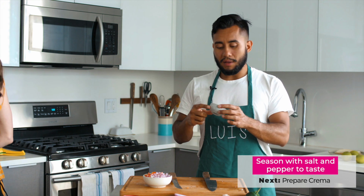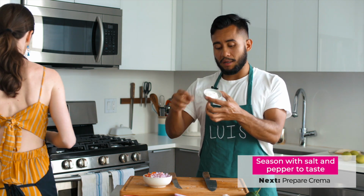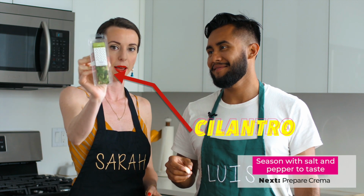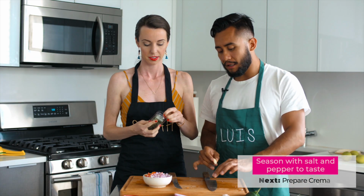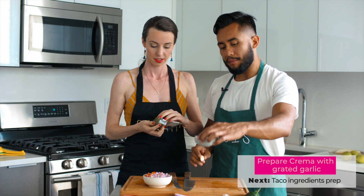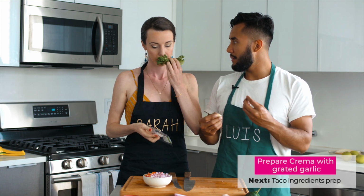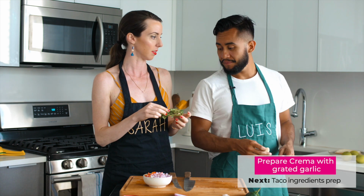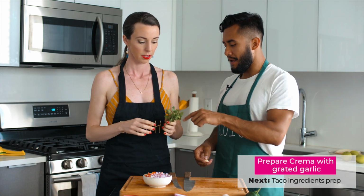For the Poblano and pork tacos, we have some sour cream right here, and I'm just gonna add a little bit of garlic to it. Look at that. Boom. All right, I'm gonna add a little bit of garlic to this crema. That's what's gonna make it really nice and garlicky. Should I put how much of this cilantro in? Oh, just literally like half of that.